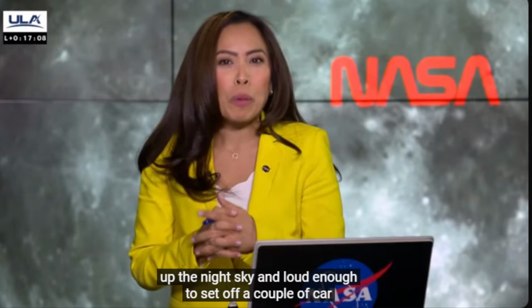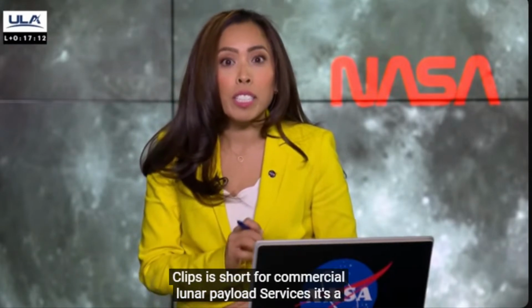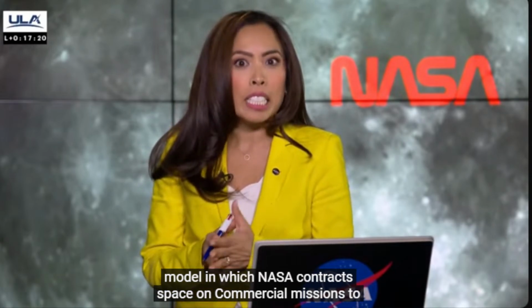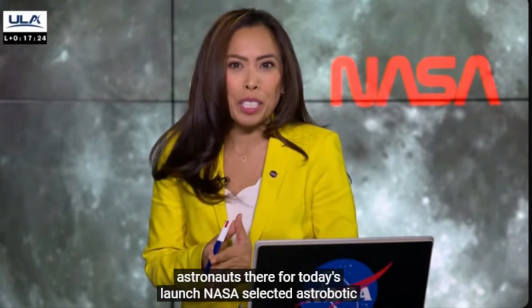CLPS is short for Commercial Lunar Payload Services. It's a new model in which NASA contracts space on commercial missions to send science experiments to the moon ahead of us landing astronauts there. For today's launch, NASA selected Astrobotic to deliver its 5 lunar instruments. This is the first mission for its Peregrine spacecraft.